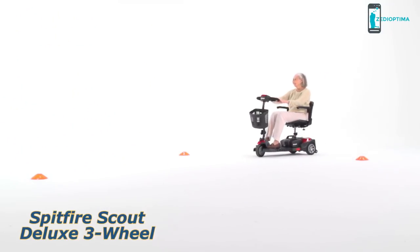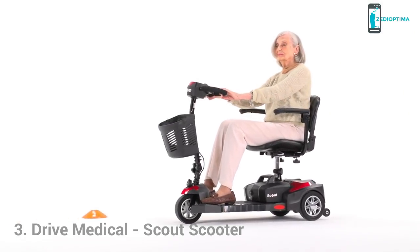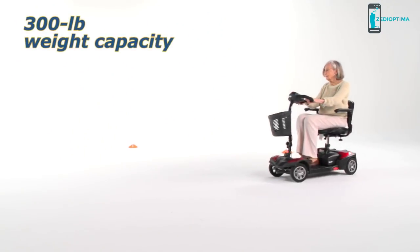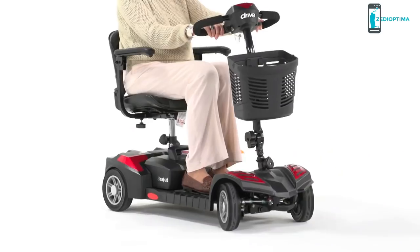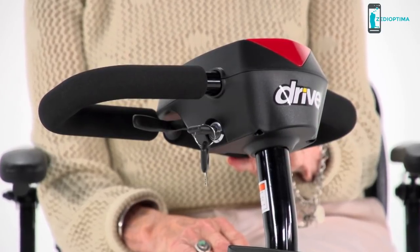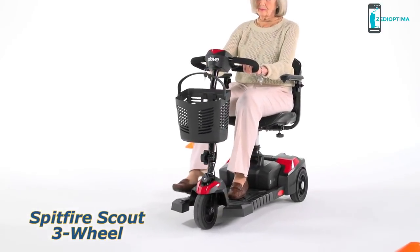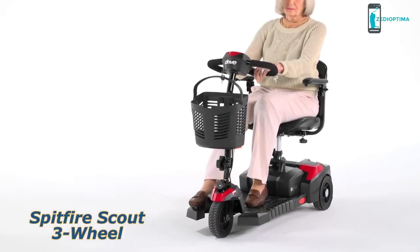Don't miss a moment of all life has to offer with the convenient, easily transportable Spitfire Scout scooters from Drive Medical. Travel scooters like the 3 and 4 wheel Spitfire Scout and Spitfire Scout Deluxe from Drive Medical can help people up to 300 pounds confidently and efficiently maintain their mobility independence. All models are incredibly easy to drive. A key switch starts the scooter, and the simple push-pull throttle control and wraparound delta tiller make it easy to accelerate, back up and stop, even for those with limited dexterity.